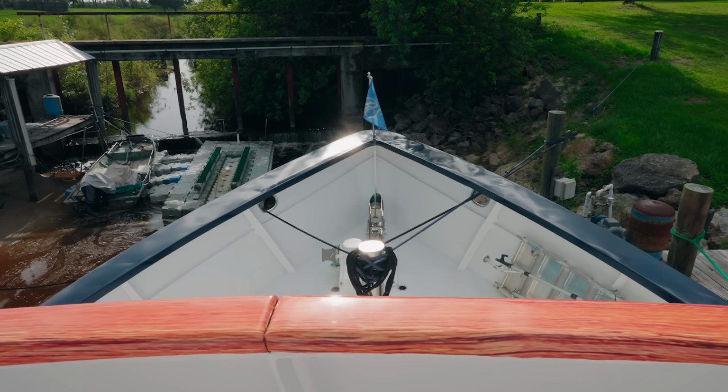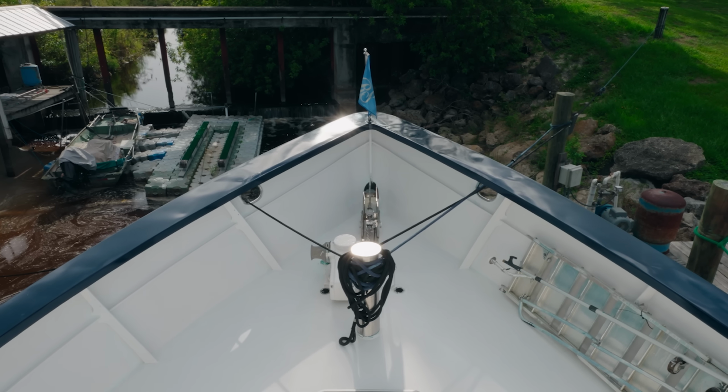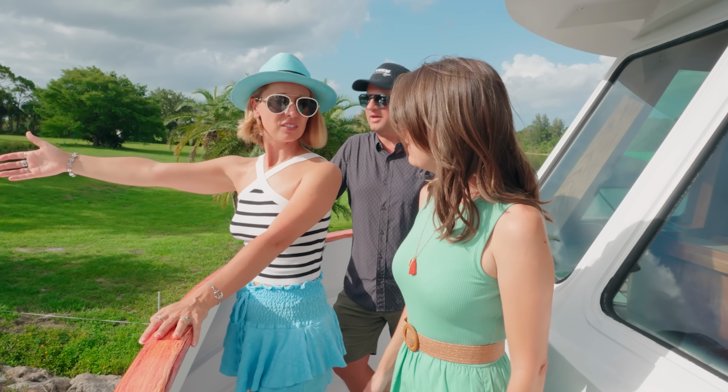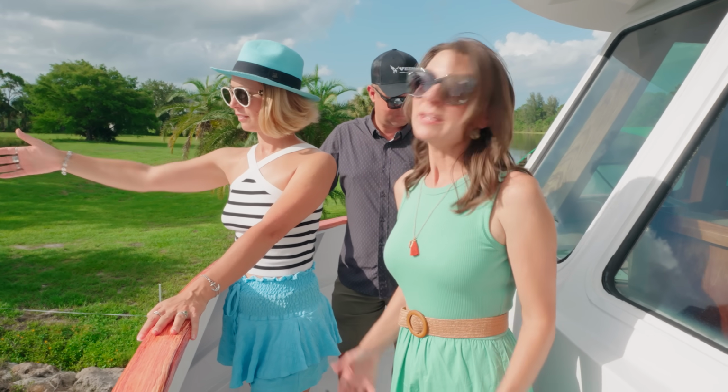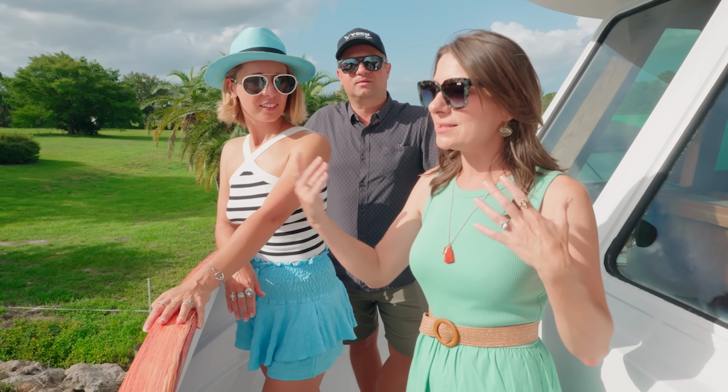Down here, doesn't it look like a big commercial vessel right now that we're standing on? That's what I think. I'm like, this is a big ship, like a big explorer ship. You could be on a 95 footer right now. That's the way this feels for me. It feels like a massive yacht, and it's hard to think that it's 60 foot.